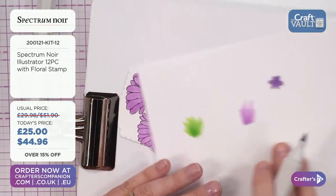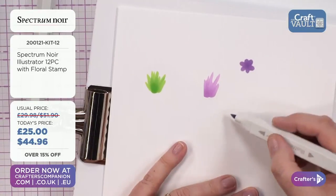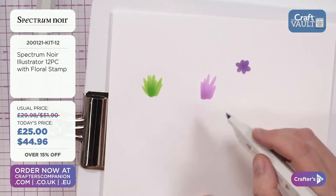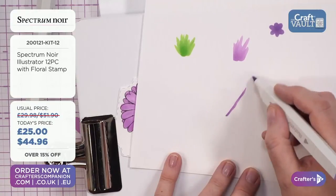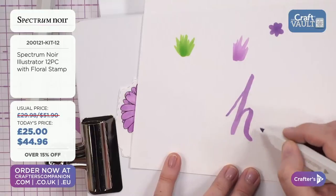It's not in my bag, honestly. Because this nib will go flat, you can, I mean, I'm not the greatest at this, but those of you that like doing the writing, you can do upstrokes and downstrokes. I'm not the best at this. Sort of like your calligraphy style.